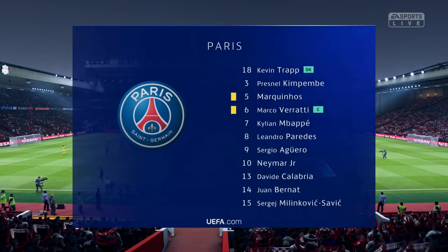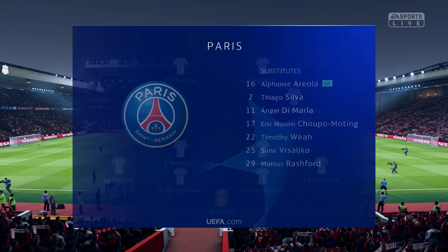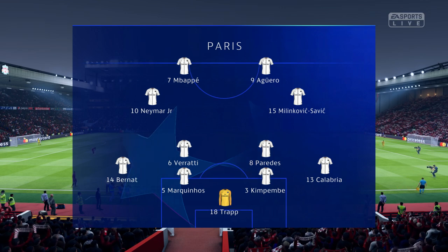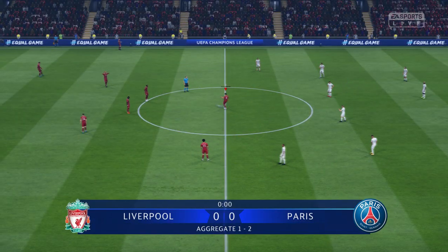And here is the initial 11 for Paris Saint-Germain. It looks pretty orthodox, Lee. Yeah, I love this formation, 4-4-2. The two main strikers will stay close together. The full-backs will link up with the wide players. The two holding midfielders will sit in front of the centre-backs. Very solid look about this team.